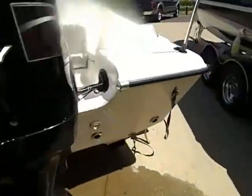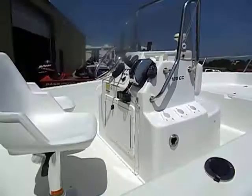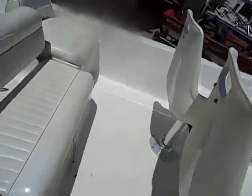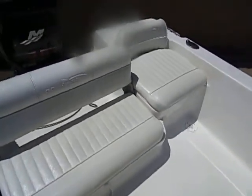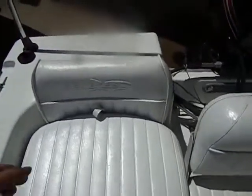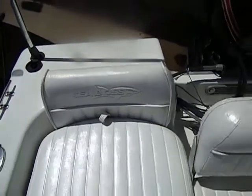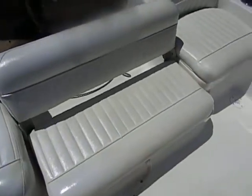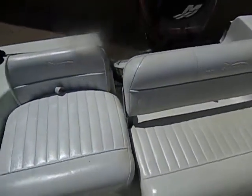Alright guys, I'm going to show you the inside real quick. Start at the back here. Nice seating. Nice material. No sun damage, no fading. Nothing like that. No rips, tears.